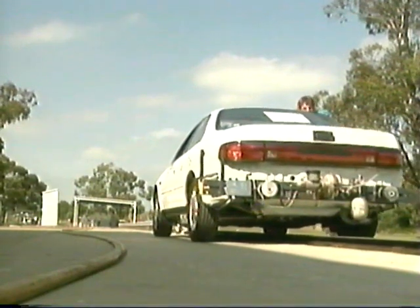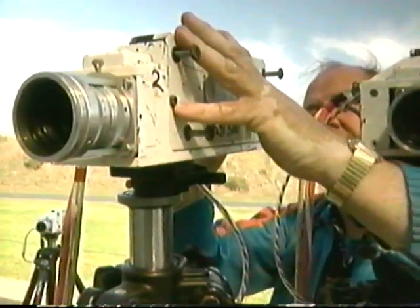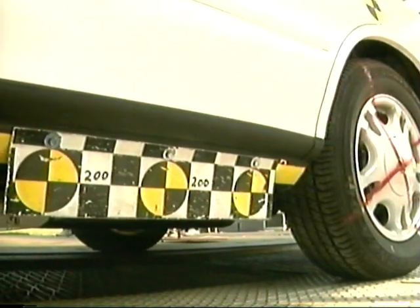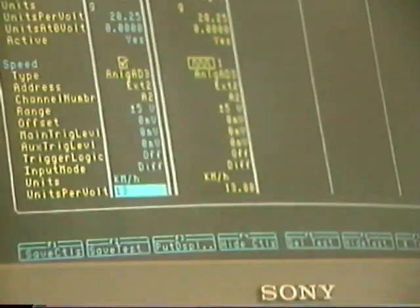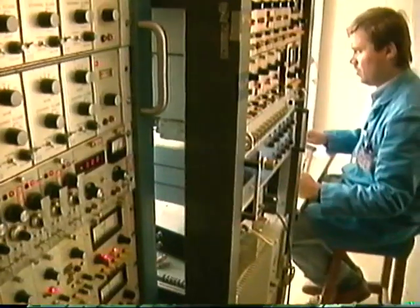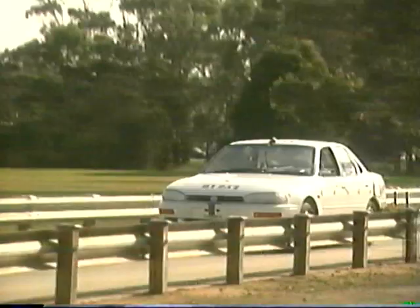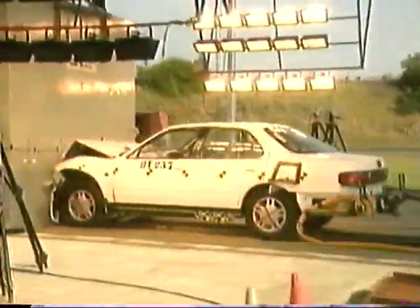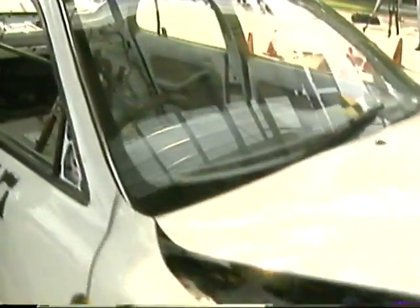Meanwhile, at another site, the prototypes are given the ultimate workout to check they meet stringent safety regulations. Manufacturers are always trying to improve passenger and driver safety.